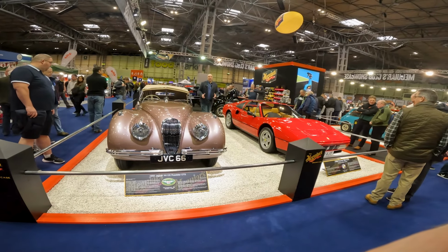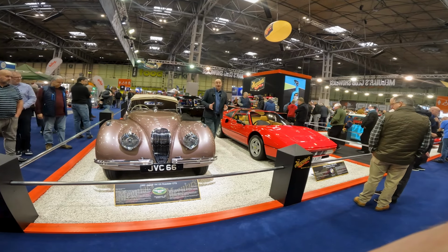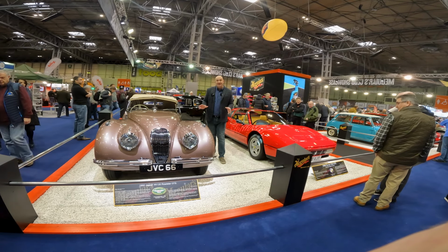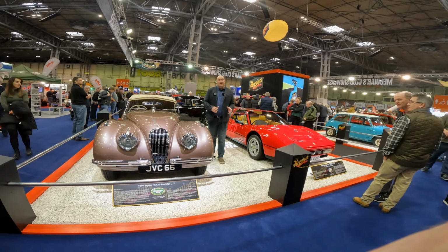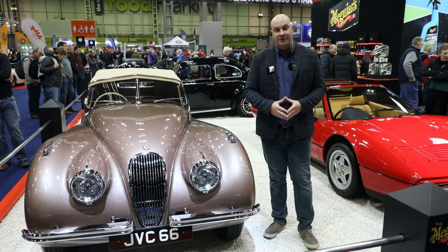The Meguiar's Club Showcase is a really important feature of the NEC Classic Motor Show, and here this year is the car that won at Simply Jaguar, which the Jaguar Enthusiasts Club attended way back in June at Bewley Motor Museum. Wonderful XK120 is here representing the club.